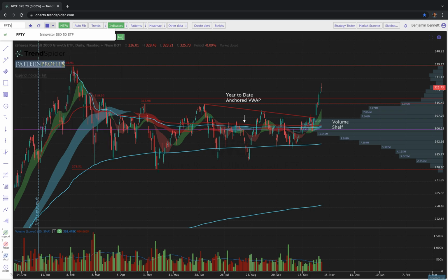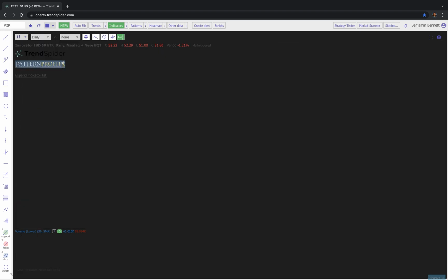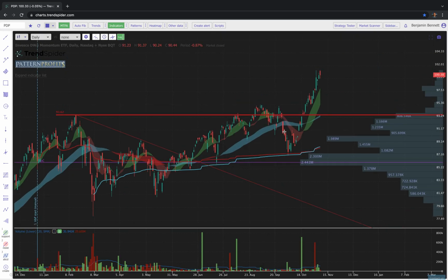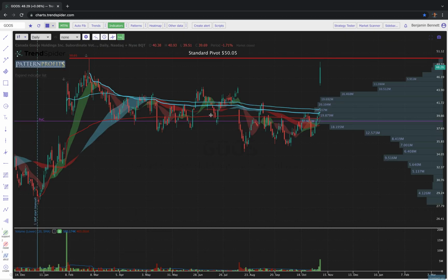If you take a look at FFTY, just below the high, 52.46, close 51.60, so just below the high there. And then PDP, the momentum ETF that we like to track, you're already right there into new highs. Nice run off of that anchored VWAP, off of the low year to date anchored VWAP, just a launching pad there, straight up since. Let's get right into the watch list, starting with Goose, GOOS, Canada Goose.